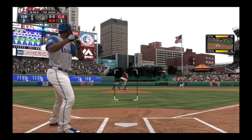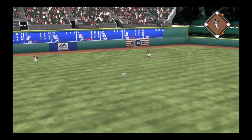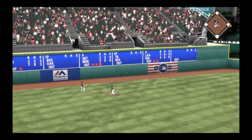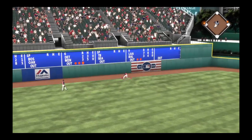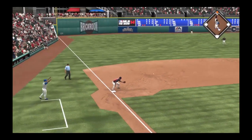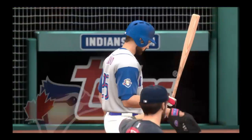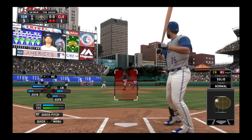Edwin Encarnacion will stand in. He flew out his last time up. Swinging, a liner toward the gap in left center. And that'll get down for what should be extra bases. Around third and being waved on home. So a runner at second, 2 down now.